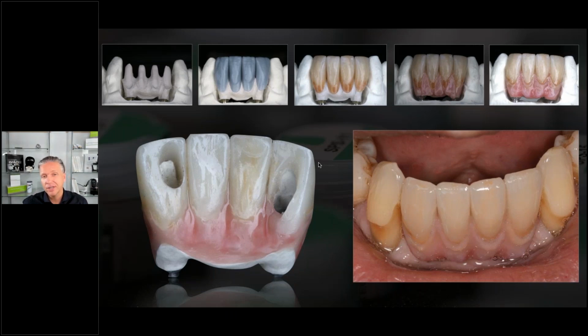So this restoration is very easy to maintain over the years because I can add to it, but I still have the stability and the aesthetic of ceramic crowns. I have both worlds: an easy to maintain material for recessions, for adding on, for relines, but I still have the aesthetic and the stability of a crown which doesn't wear, literally does not wear. So that's very, very cool.